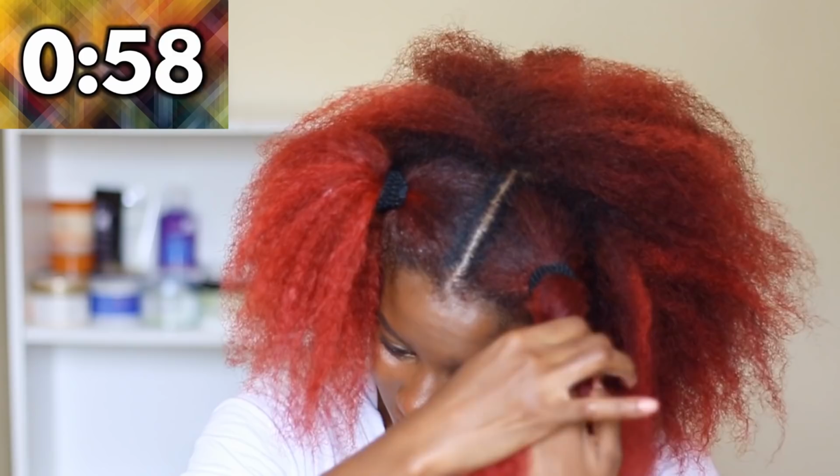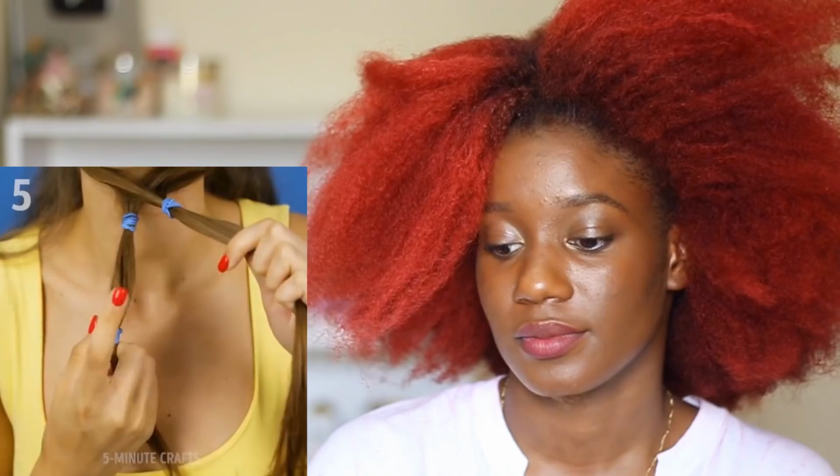Wait, where did the time go? I thought it was on a roll. And then, in the 30 seconds, it's going to be tight. Actually, it's a knot. As I suspected, my hair is too short. So, look at it. Look at my little knotted plait. Yep, my hair is way too short for this hairstyle. Skip!